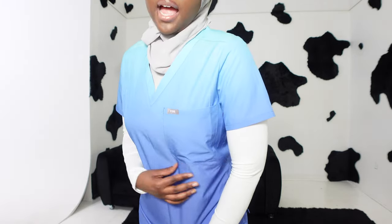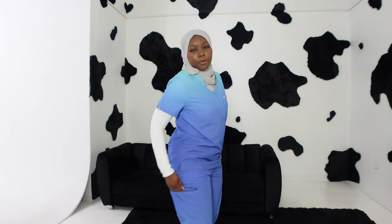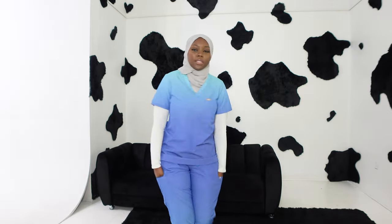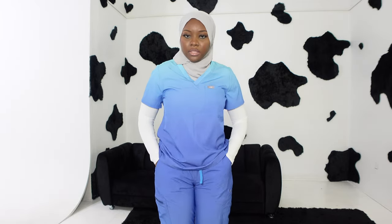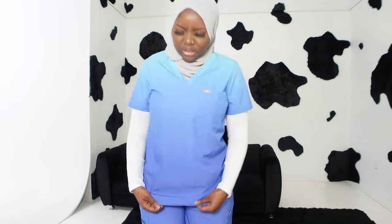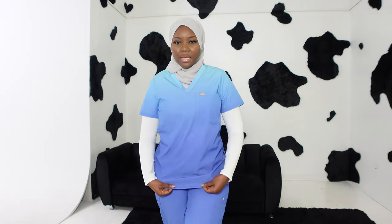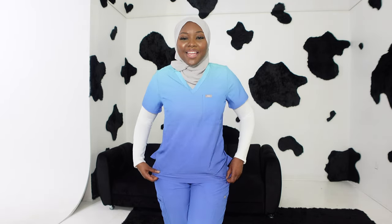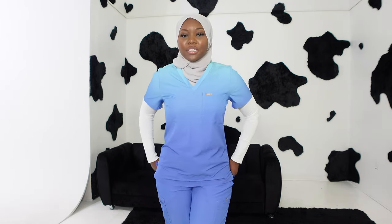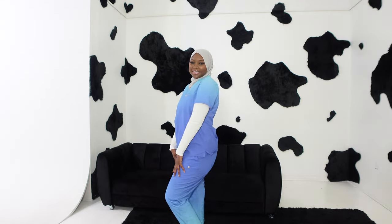But it does only have one pocket. And then again, you have your zipper pocket on the right side of the pants and your two pockets on the left side, as well as the pockets on the top of the front of the pants. The material actually feels a little more different. This one doesn't feel like it was mainly made out of cotton, but I'm not exactly sure because I didn't really check the fabric description. But yes, these are literally my favorite set.